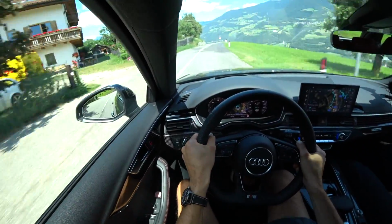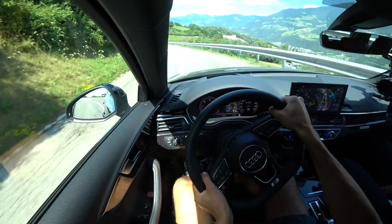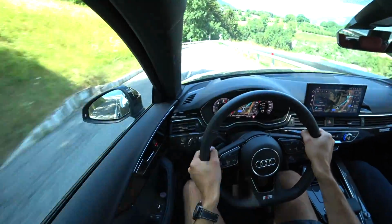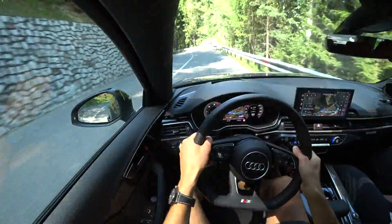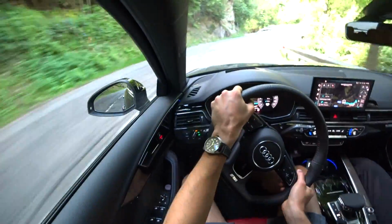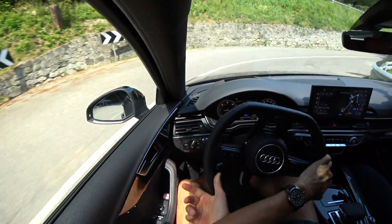And here in Europe, especially in Germany, we can only get the diesel for the S4. Sound-wise, that's really a pity, but performance-wise, you can see that there is actually no problem. And consumption-wise, the question is whether the diesel is a big advantage in fuel consumption. But we'll find out about that later.